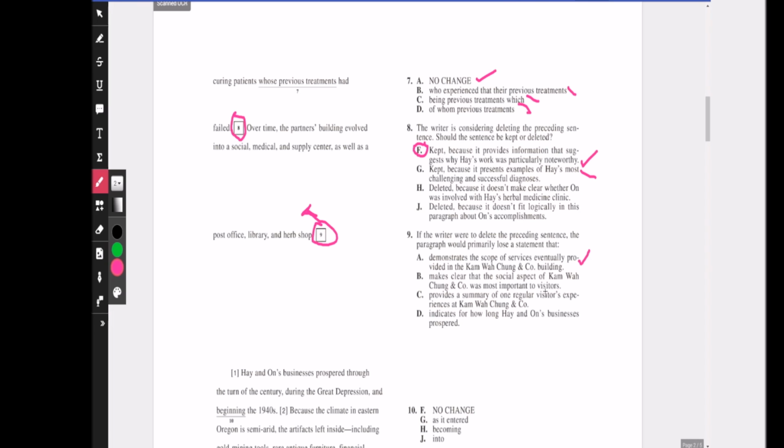Makes clear that the social aspect of the building was the most important to visitors, which it doesn't. It just describes all the places. Provides a summary of one regular visitor's experience there, which isn't correct. It just describes all the places there. And lastly, indicates for how long it prospered, which it gives no measure of. So let's go with A.